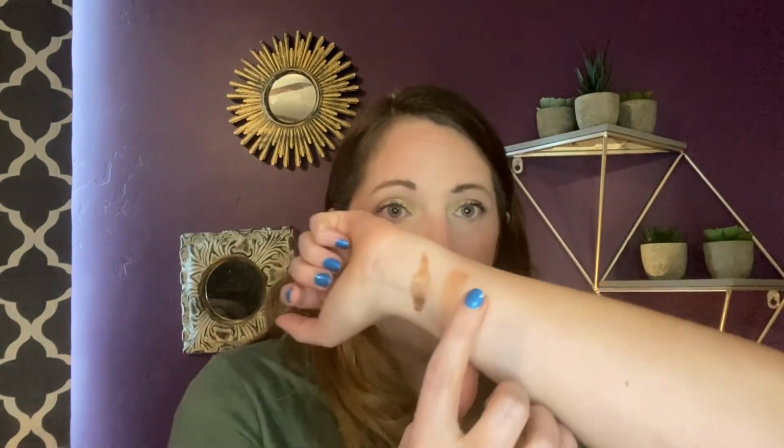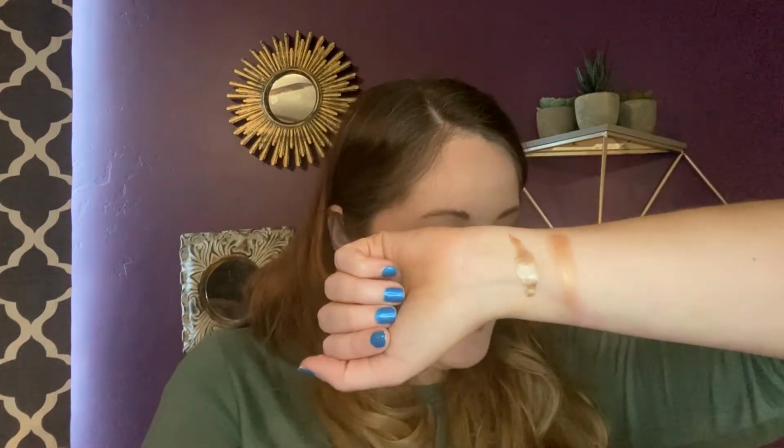So this is from Tower 28. It is in the shade Suncoast, which is their lightest shade, I believe. They just recently came out with 3 new colors in their range, and this one is the lightest of them. I have 3 of the colors. I used to have 4. I used to have the Gold Coast, but I returned it because it was too yellow, too gold on my skin, which didn't look good with my skin tone. So that one is the Cover FX, and here is our Tower 28.